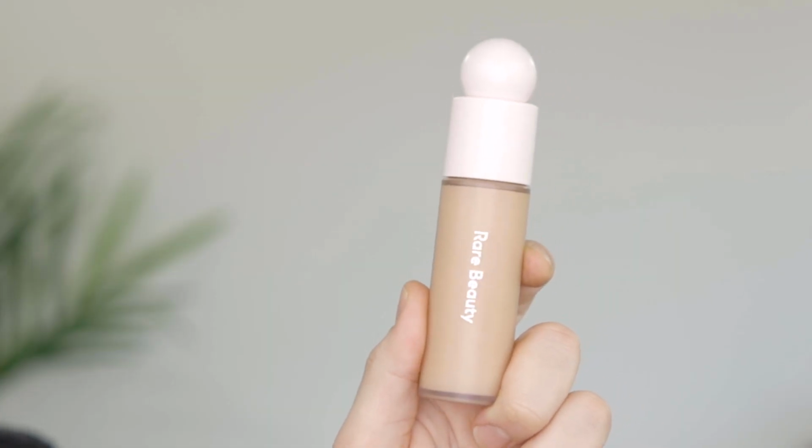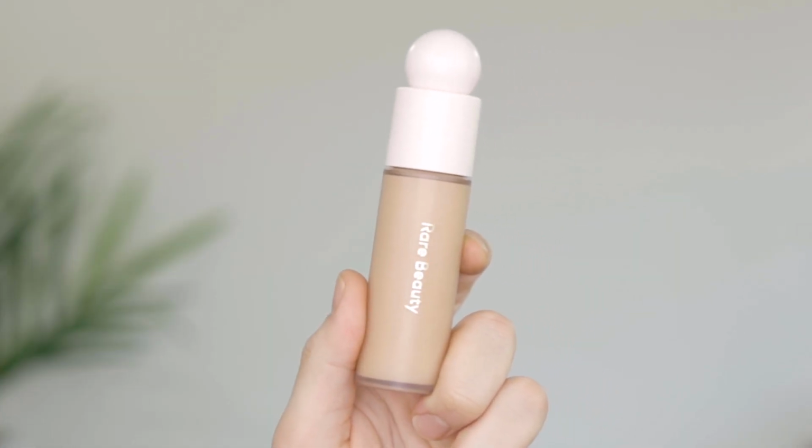So the next step in my hydrating foundation routine is foundation. And today I'm going to be using the Rare Beauty by Selena Gomez Liquid Touch Weightless Foundation. And I use shade 210 Neutral. First things first, before we do anything, give this a good shake.